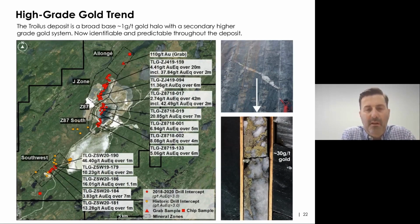Then we've drilled some really high grade. Troilus has always been a circa 1 gram ore body, so a lower grade bulk tonnage type of deposit like Malartic and Detour and Young-Davidson Underground and others. However, we put these out in 2019 when we drilled them, but the market wasn't concentrating on gold at the time. 20 meters of 4 grams, 42 meters of 3, 7 of 20, some of the highest grades ever drilled in our belt. And what we found is that there's a cross-cutting event to the main deposit, bringing high grade in. This high grade persists across the whole deposit and the belt and the district. And it's not only identifiable, but we can replicate it and we can now predict it. And what this means is a better deposit at the end of the day as we move towards production.